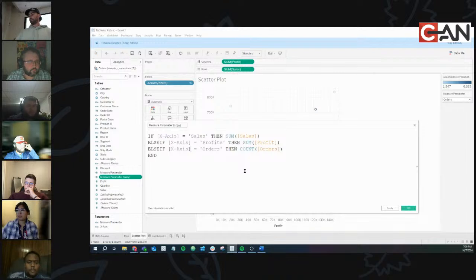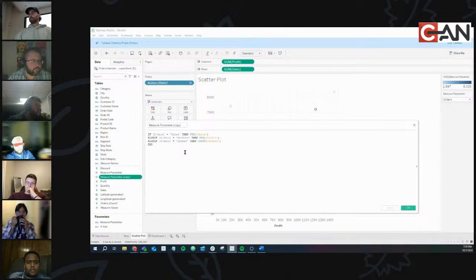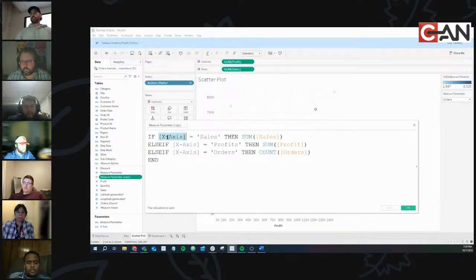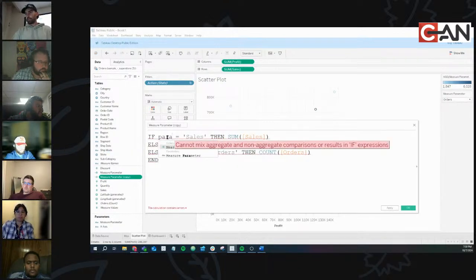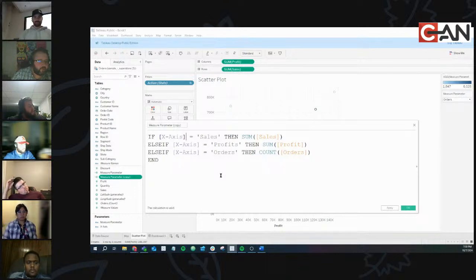Can I ask a quick question? Of course. Why did the other one have parameters? It automatically adds it in. So if I hit OK here, then go back in and hit edit. Okay. Oh, it didn't actually. Eventually it will. It wants you to be as specific as possible. It wants you to type in. I actually don't know if you can. That's a really good question. I don't know. If you were to rename your calculated field x-axis, that's when it forces you to separate it. Since you only have one thing labeled x-axis, it doesn't have an issue.